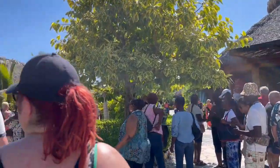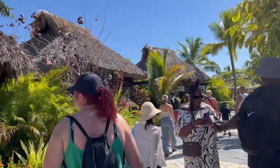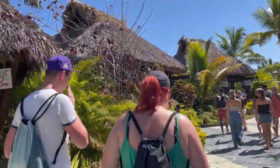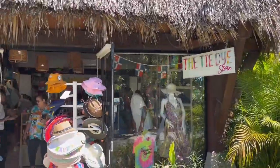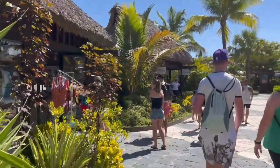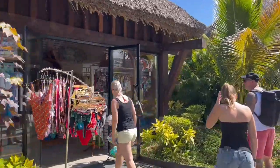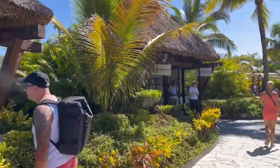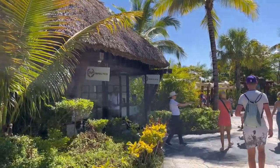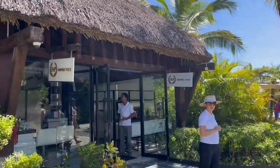And as you can see, when you first get off, it's very crowded because that's where all of the tours are going. Tie-dye shop. All your bathing suit needs. They have Empire Tech here.